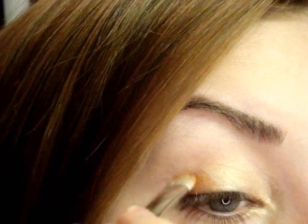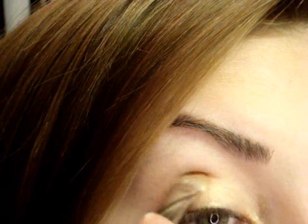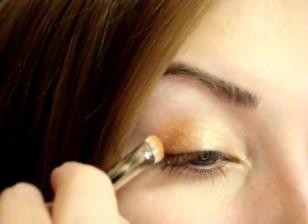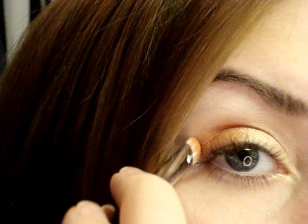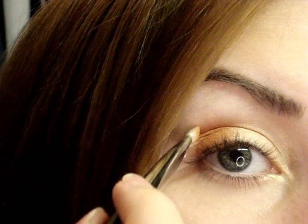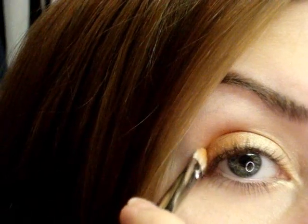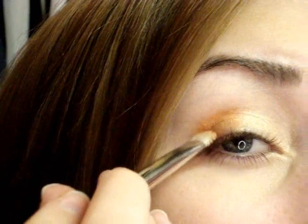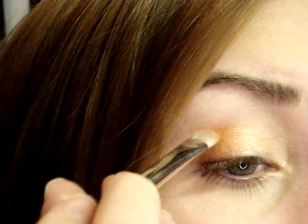So I'm going to go ahead and use the darker side of the hip color. I'm just applying it to the rest of the lid, which is the outer half. I'm not going up very far. I'm going to use my 239 brush and make my shape with it. And just make sure that I have a lot of color packed down on that outer corner.